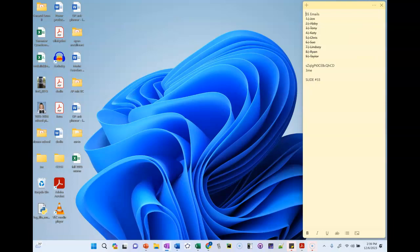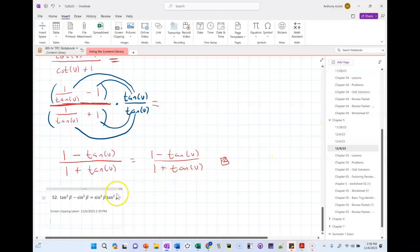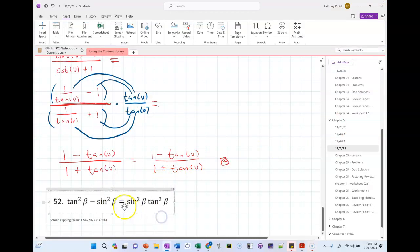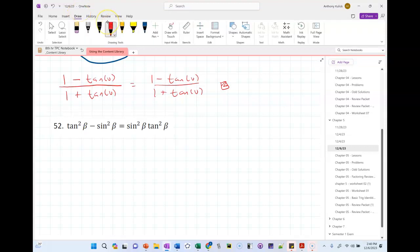All right, I'm going to do one more for you guys quickly as a bonus, so you have one more homework problem done. Maybe 10 more? Yeah, something like that. I'm going to choose to work on the left-hand side. I'm going to start by rewriting tangent squared as sine squared over cosine squared. That's actually the Greek letter beta, it's just a variable.